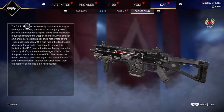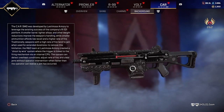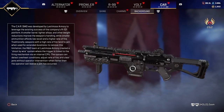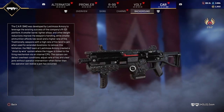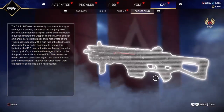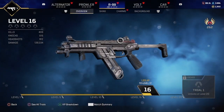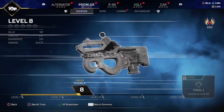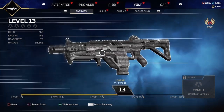The Combat Advanced Rifle Submachine Gun was developed by Lastimosa Armory, also another offshoot of Lastimosa, the R series of weapons. Oh, by the way, the Volt was made by, I think, Lastimosa, not too sure. The R99, R97, CNA3, and Prowler were also made by Lastimosa.